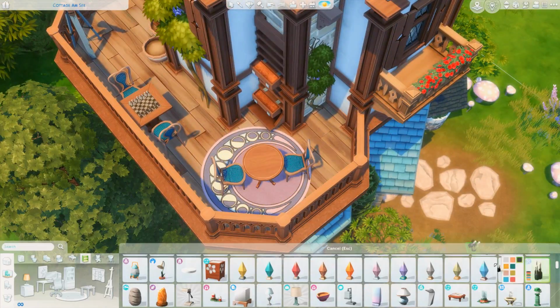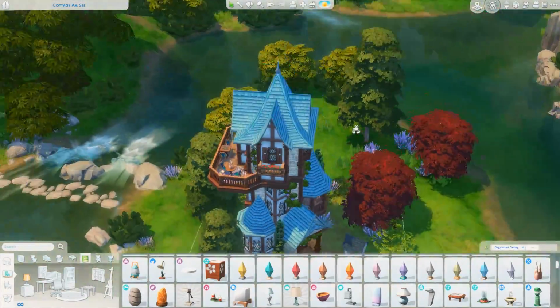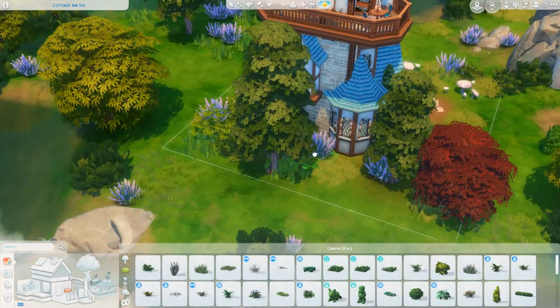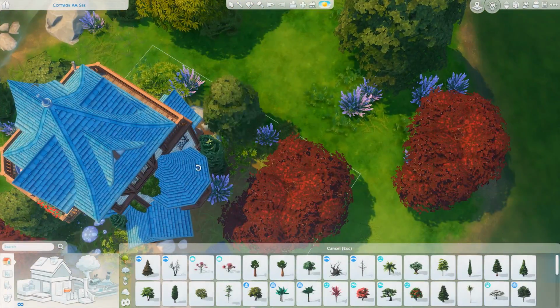I'm just going to add some candles on this table and on the table that's on this little balcony down here. And then I believe we are just finishing up some landscaping, making sure everything's nice and full and that I'm happy with it. And then we should be heading on into screenshots.